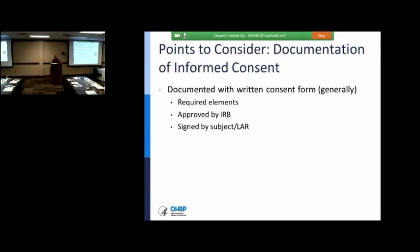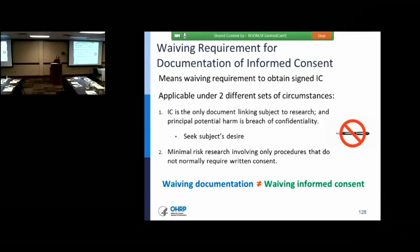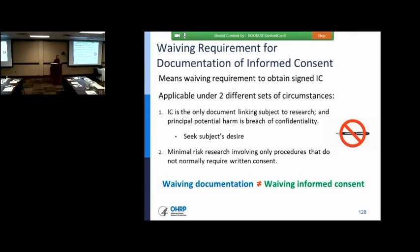Okay? So just bringing this up really quickly, documentation of informed consent can be waived under certain circumstances, only two specific sets of circumstances, right? And that is if that informed consent document is the only thing linking the subject to the research and that's a potential risk, right? Which I don't think is true in this study. Okay, this is not true in this situation, and we've got to be at a minimal risk situation here. Okay, and just pointing out that waiving documentation of informed consent is not the same thing as waiving informed consent. So you can waive documentation, but you must still provide all of those required elements. Okay, and so that could be a case where it's noticed.